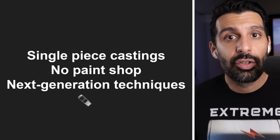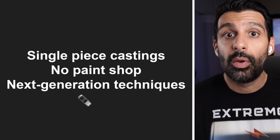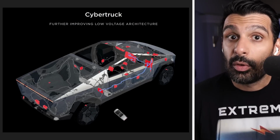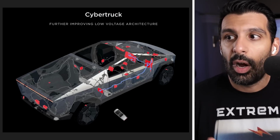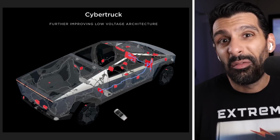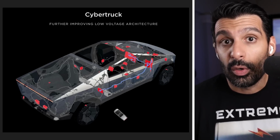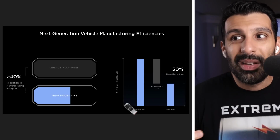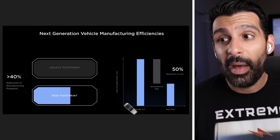And they also have next generation techniques that no one else is using on their cars that Tesla is going to employ for their pickup truck, in this case, the Cybertruck. Some of those next generation technologies are the low voltage architecture, which moves the architecture to 48 volts, which is going to dramatically lower the amount of materials used in the wiring and the electronics, which is also going to lower weight and make the truck a little bit cheaper to build. In addition to next generation manufacturing efficiencies, which the Cybertruck is going to be able to benefit from.